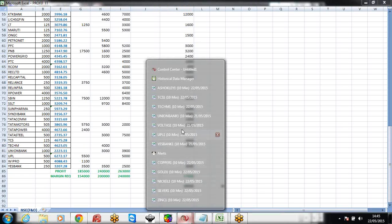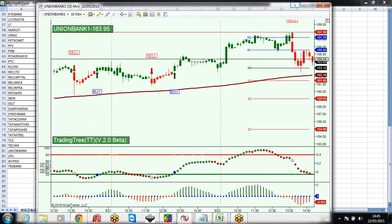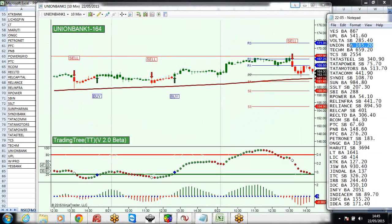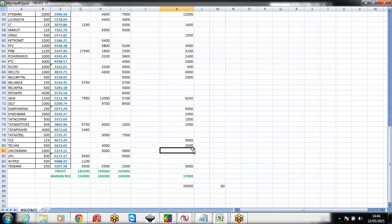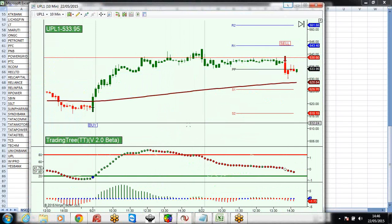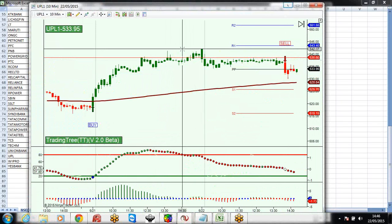Union Bank, we had a buy. So these are the morning calls, 165.20, 167.20. So roughly around 2 rupees on Union Bank. That will be 2000 rupees. UPL, the call did not get triggered. So opened like this.